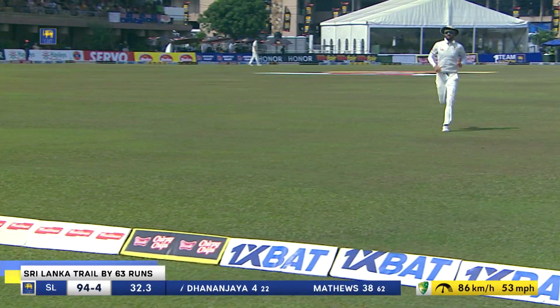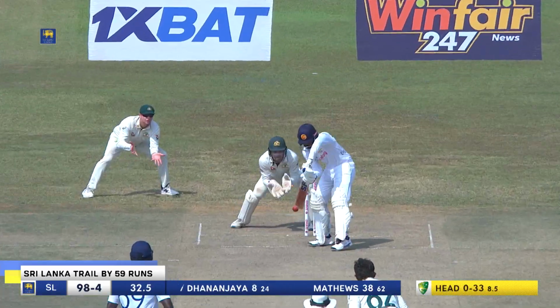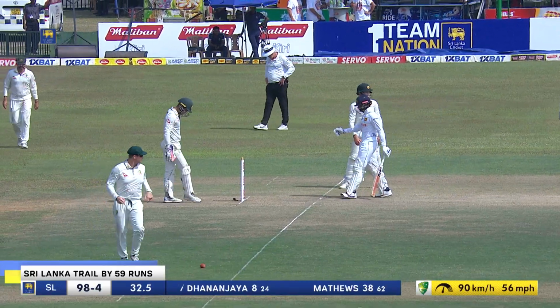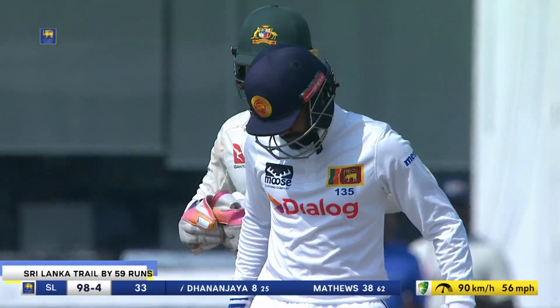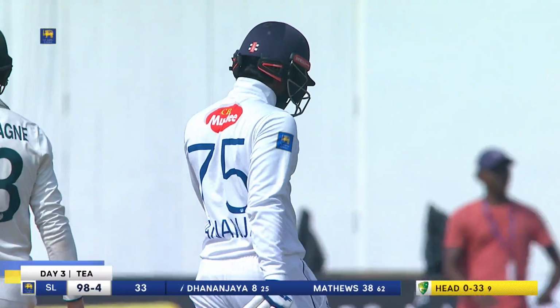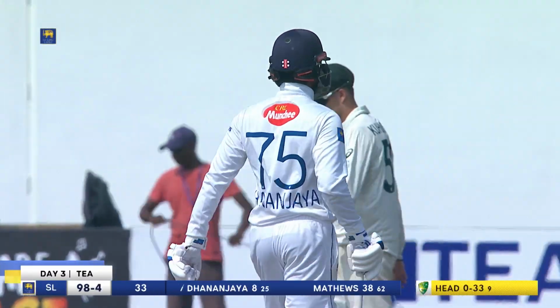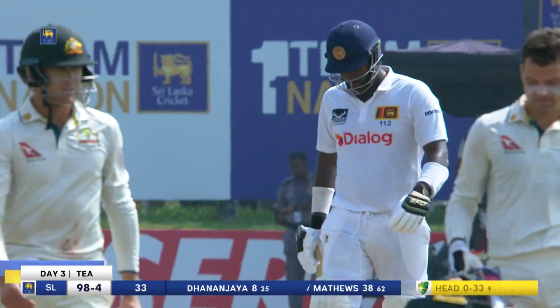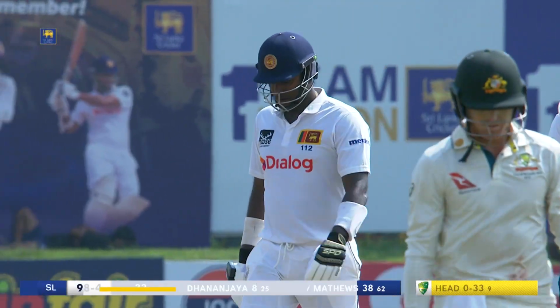Nice little drive. Oh, they survive. Sri Lanka survived to tea. 33 overs in the session. 98 runs scored, but Australia, most importantly, have dented any hope Sri Lanka might have had of putting Australia under pressure by picking up those 4 wickets.